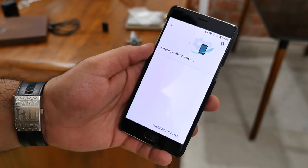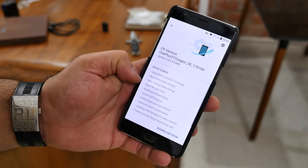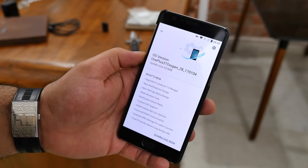Now this is an official OTA update and you will continue to get all OTA updates in the future, and this will in no way restrict your usage.